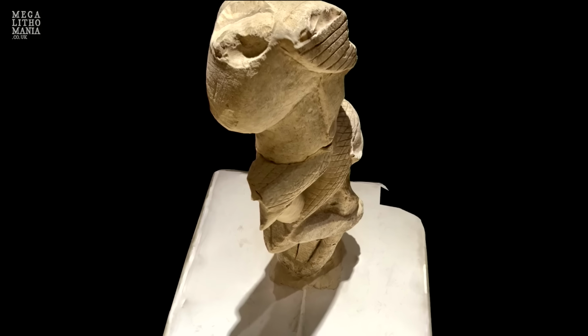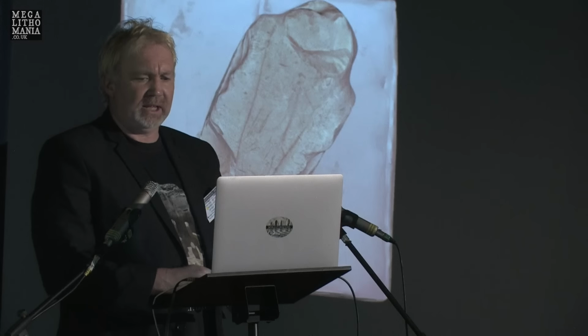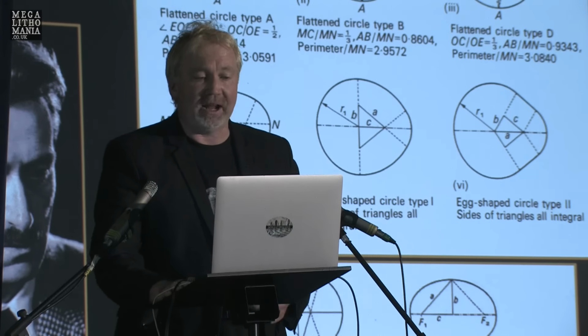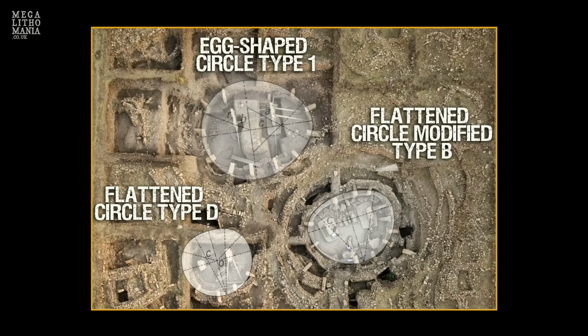Yeah, so these just absolutely blow my mind. But there are other aspects to these sites, as well as these beautiful scans, obviously. And so we have these geometries as well, which we've now found at the site. These are all based upon Alexander Thom's research, and you can actually see some of these at some of the enclosures that we've been looking at.